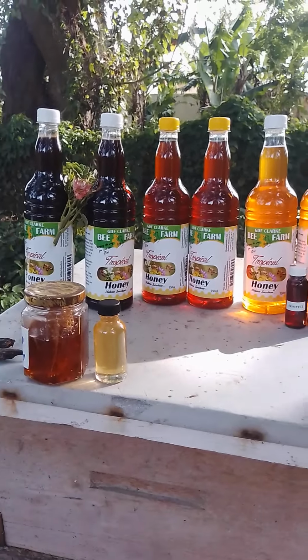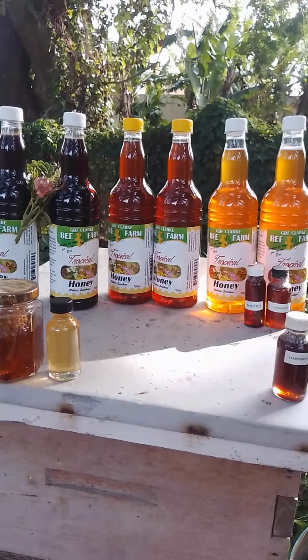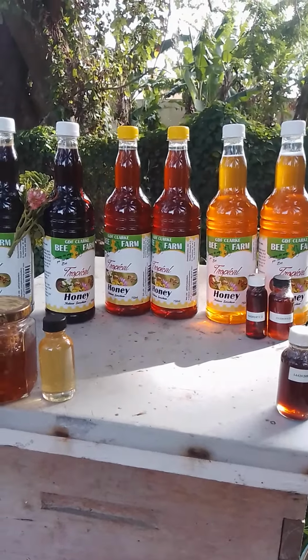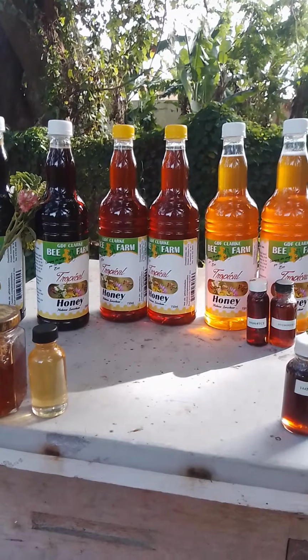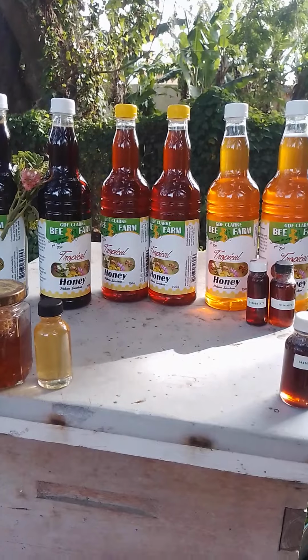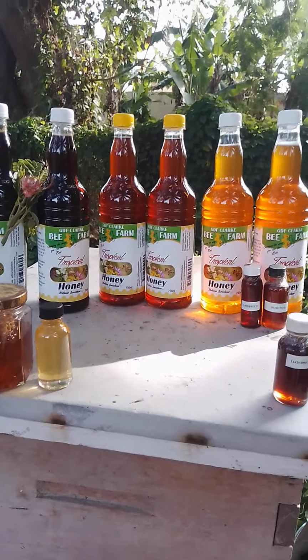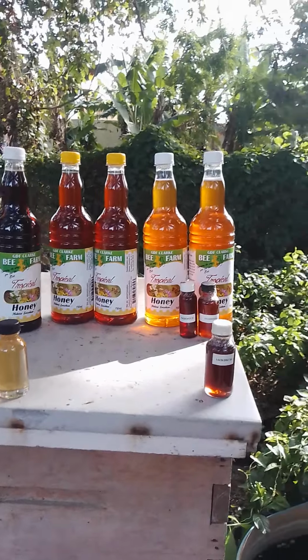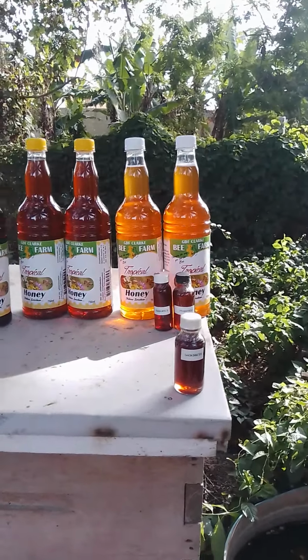We have seen honey coming out of Blue Mountain that is green. I have seen honey that looks like chocolate in Jamaica. Those honeys we don't really take to the market because we don't know what to tell people. You're going to tell us foolishness. So I'm going to do a video, I'm going to educate.